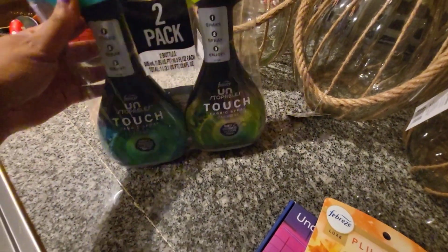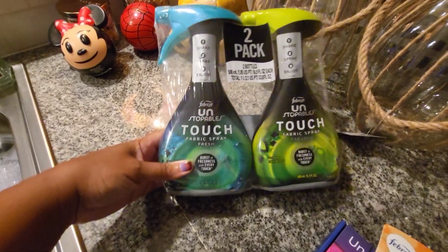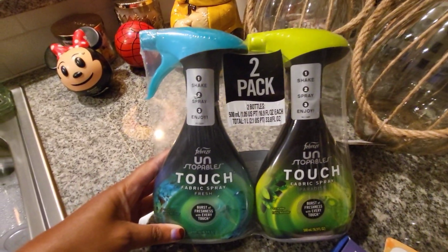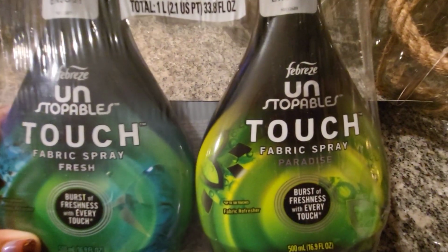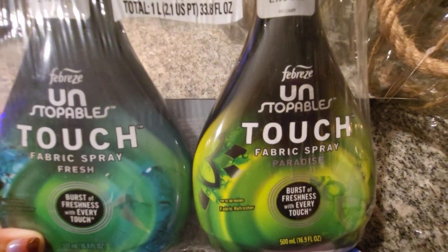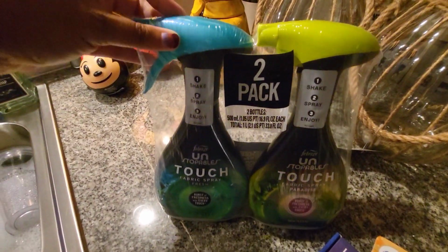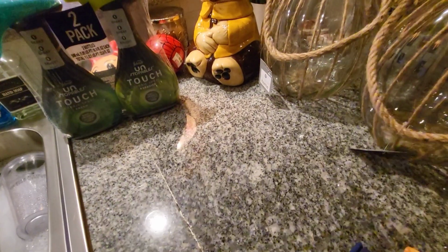Then I got some Febreze Unstoppable Fabric Spray. This is from Amazon as well. It's a 2-pack. One is in the Fresh scent, and the other is in the Paradise scent. Never tried this, but I'm going to see how they work, see what they do around my home.